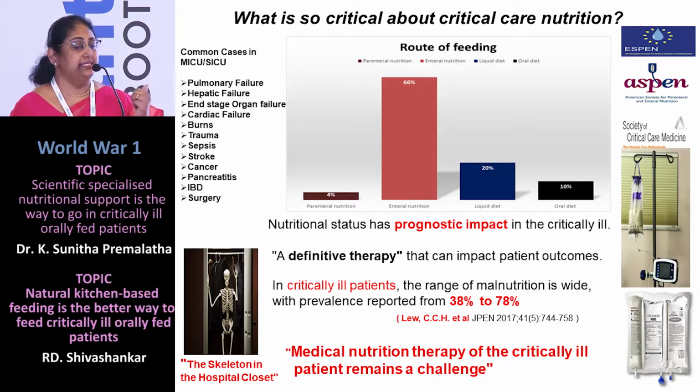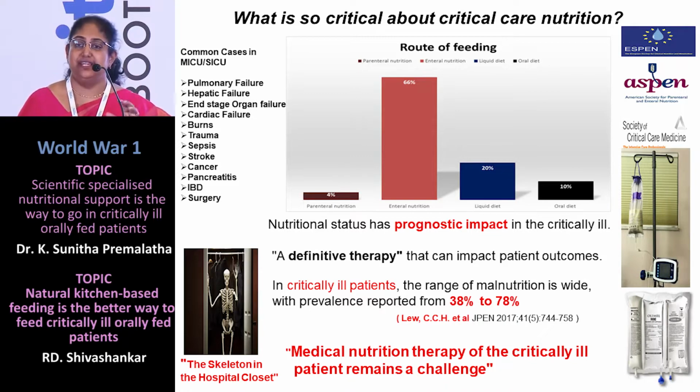If you look at the slide, what are the common conditions that I get to see every day as a dietitian? Someone with a pulmonary failure or a hepatic failure, or someone with sepsis, multi-organ dysfunction, burns or trauma, inflammatory disease, or someone who's post-surgery. Someone with acute or chronic pancreatitis. These are the common cases we usually see and prescribe diets for in the ICU.